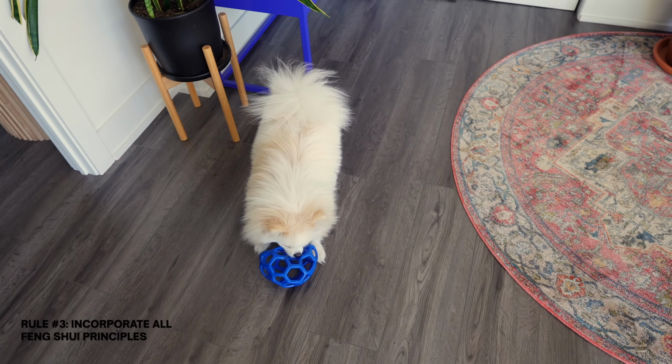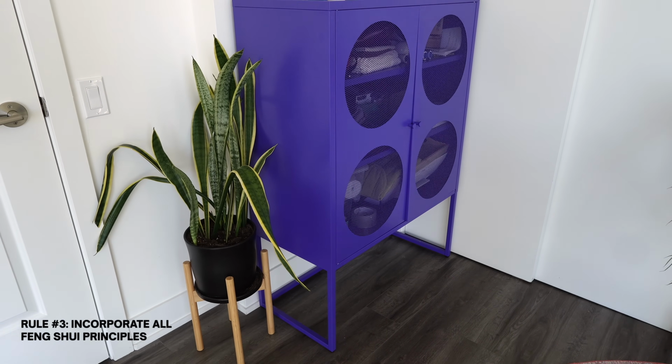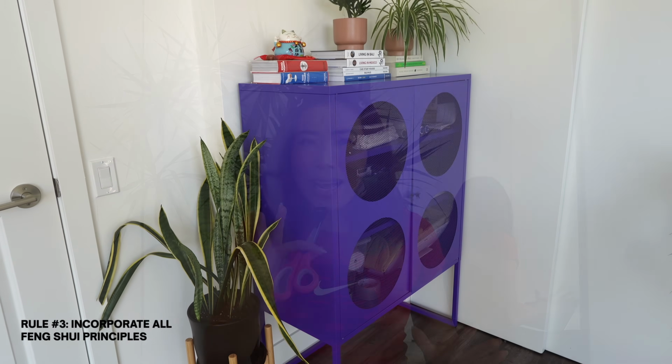The rug was also a little bit of pink, so that brings a little bit of fieriness to the room. And then in terms of water, because I'm already a water sign, I don't want to overdo the water. So I think the blue cabinet was a great way to just add a little accent piece and have a bit of that water energy.